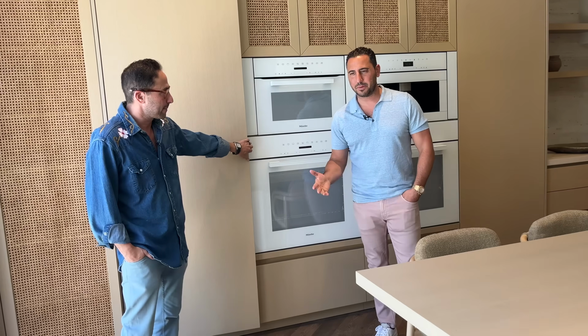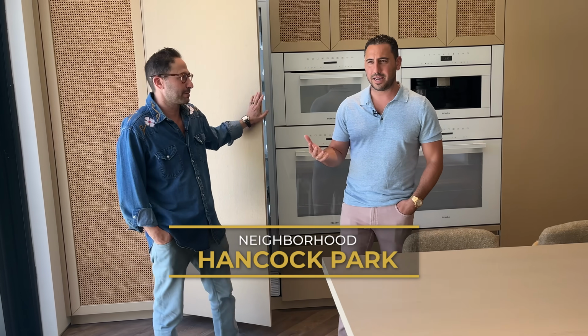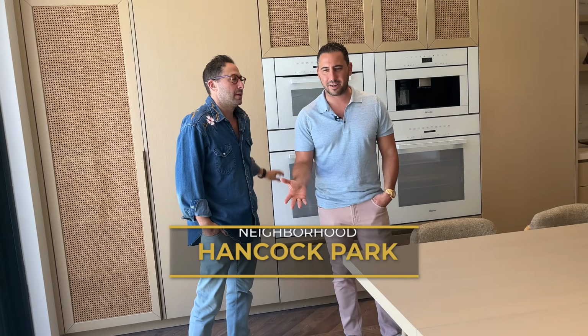This is not something you typically see in Hancock Park. We have sold 3 out of the top 5 most expensive houses ever sold in Hancock Park. You don't usually see new builds. So when you get a new build, it's a special opportunity to live here because you get all the updated things. And again, you are really 2 blocks away from the greatest food, walking, shopping, everything around here.